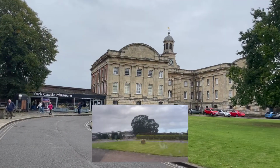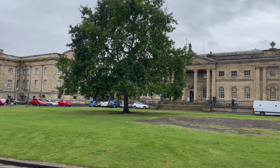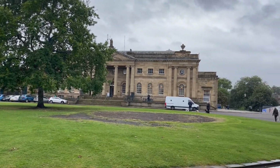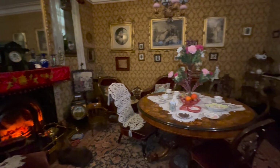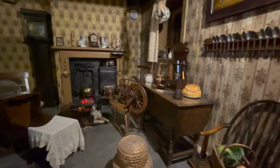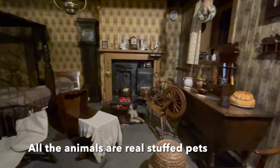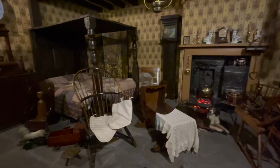It was another horrible rainy day in York, so we decided to have a visit in the York Castle Museum, which is absolutely fantastic, by the way. This is a variety of front rooms, parlours, lounges, whatever you want to call it, from different backgrounds and statuses in the community. Which one do you like the best?